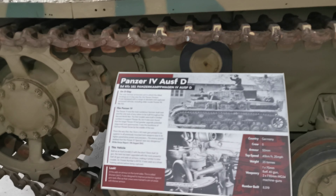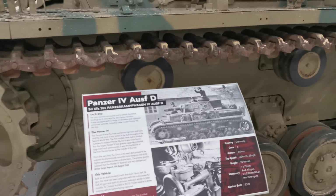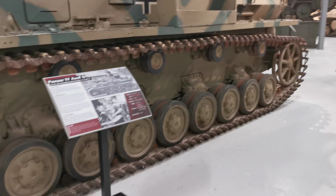Panzer 4, Ausf. D. Let's have a look at that from another angle.